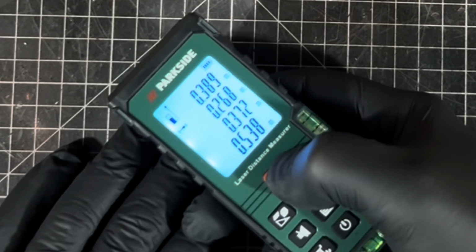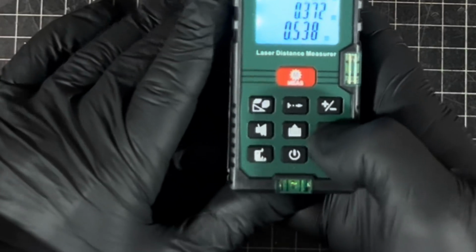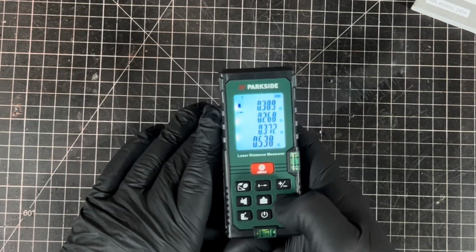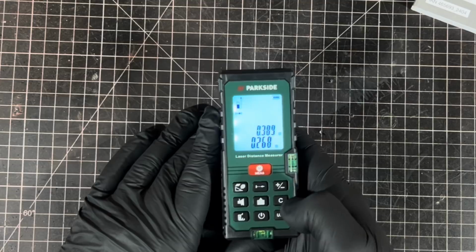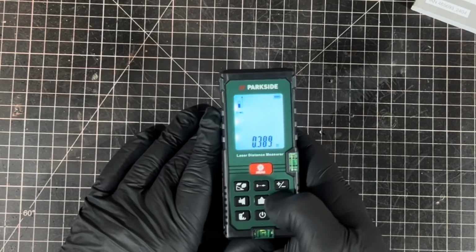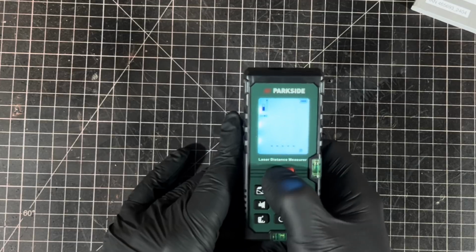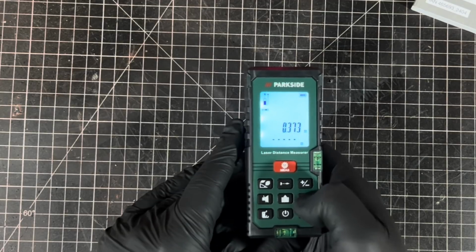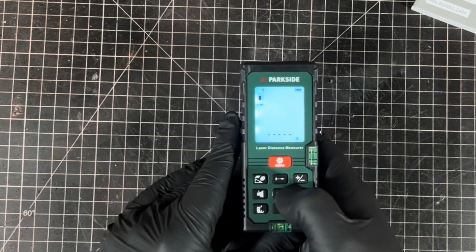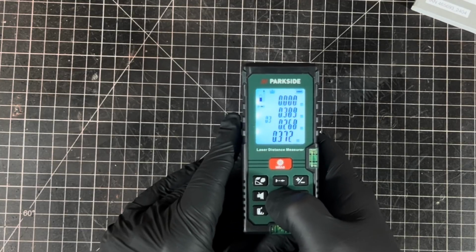Yeah, so we've got all these measurements, and it looks like we can save 100 of those. So how do we clear it? This is the point where I need to read the manual, isn't it? Oh yeah, press the C button and it clears them one by one. I suppose that gets rid of the sound, is it? Yeah, bring it back on, clear that. What's that do? Oh, that's the memory.